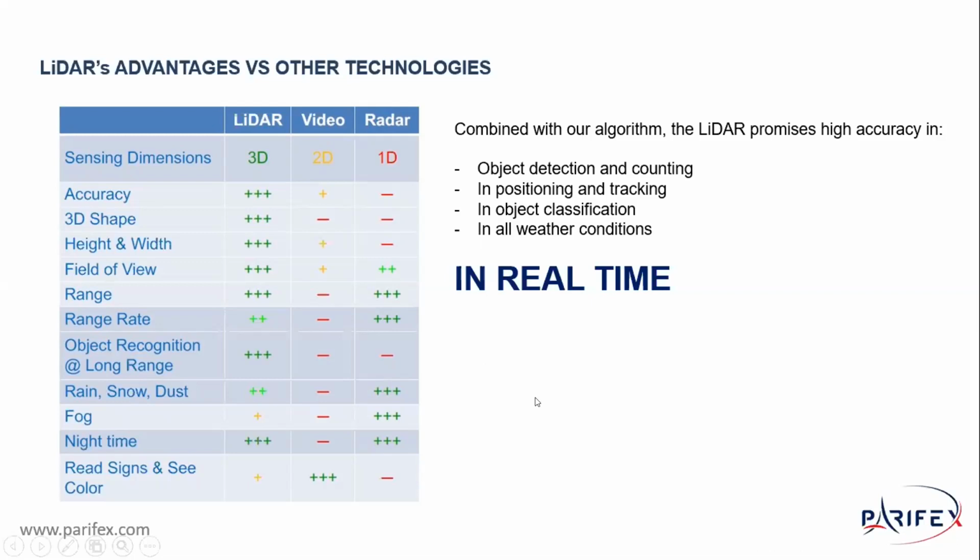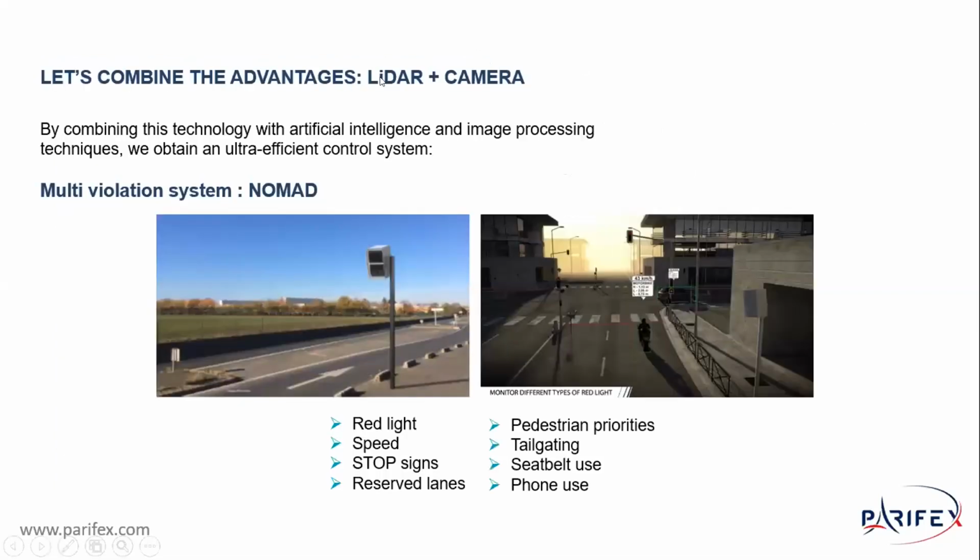That's great. Yeah. So you mentioned that what is also interesting is the combination of the two technologies. You see the 3D LiDARs as mostly plus signs. The only minus point, I would say, would be reading signs and seeing colors. So that's what we did, because the good thing is we also have expertise in image processing. So we decided to combine these two technologies, LiDAR and camera, to have this new system, the Nomad, the one I was telling you about.